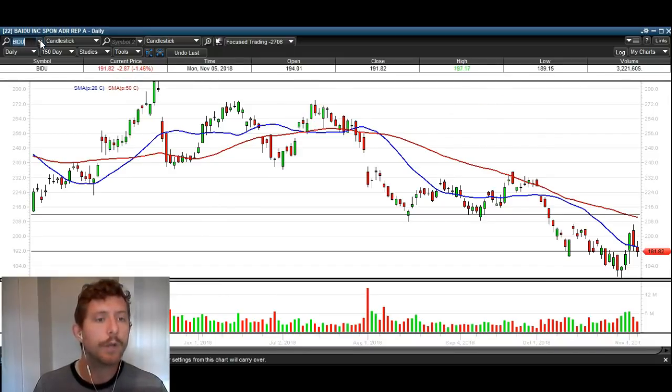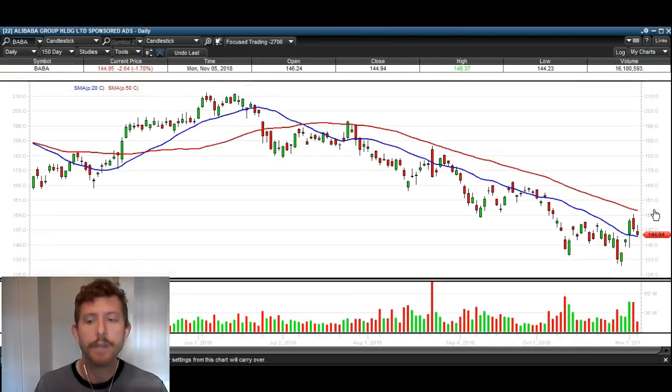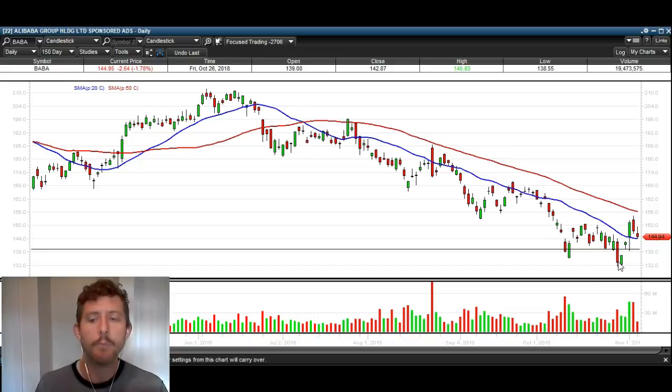So next one I want to look at is BABA. And what we have here is a very similar setup, except I like Alibaba's setup even more because we had more gap ups. So here's that support, boom, boom, boom, about 6 or 7 days touching that same level. And then look at this big gap up over that level. And then this day right here, which was Thursday of last week, notice how we gapped up, came back down and hit that exact same level.